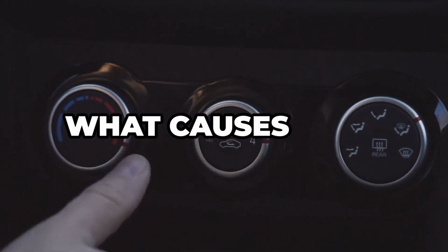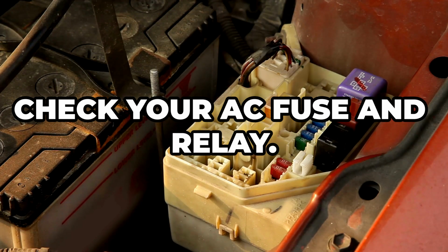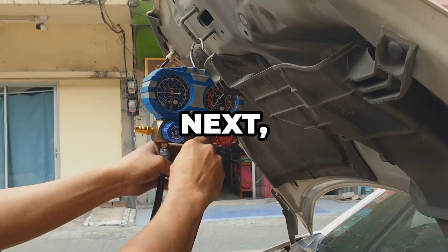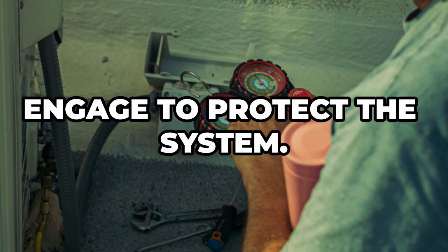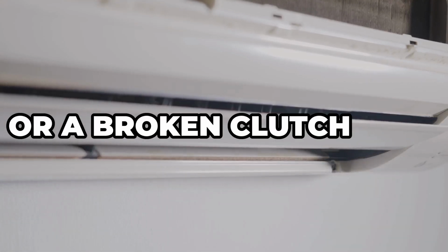So, what causes this? First, check your AC fuse and relay. If these are blown or faulty, the clutch won't get power. Next, look at the refrigerant level. Low refrigerant means the clutch won't engage to protect the system. If those are fine, the issue could be with a pressure switch or a broken clutch coil.